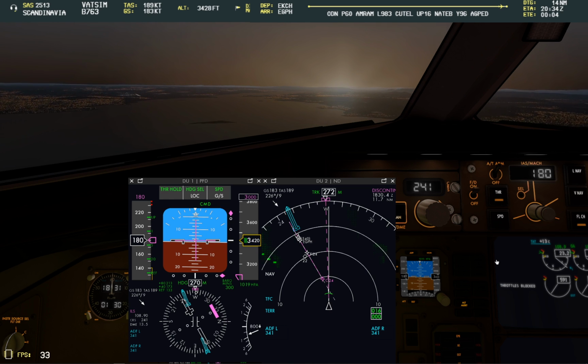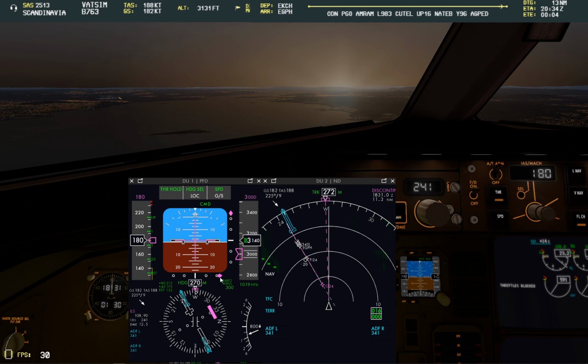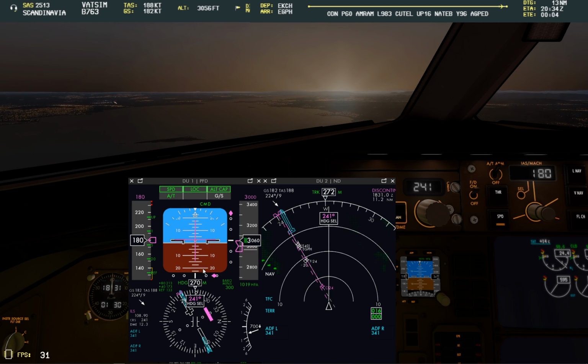So we have localizer and glide slope armed. The ILS is identified or not. There's no identifier. Maybe I'm blind. So the needle is here. Localizer is alive. Alt capture green. Localizer green.